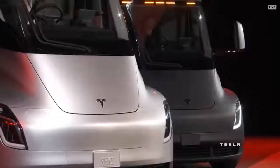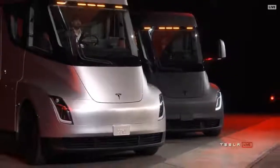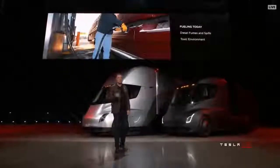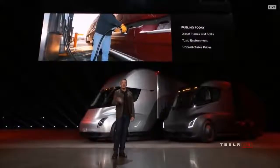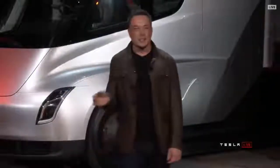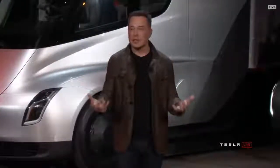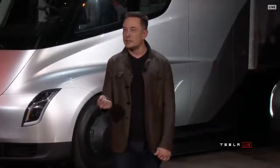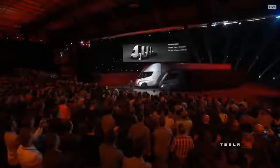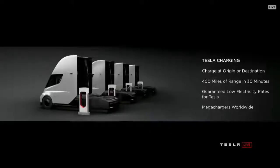It's a trucking industry. So, what about fueling today? If you're fueling a diesel truck, you've got fumes, spills, a toxic environment, and prices change all the time. What a lot of people don't realize is it actually takes up to 15 minutes or more to fill a truck. You have to sit there for 15 minutes while the tank gets filled. You can charge at your origin or destination. So while you're unloading your cargo, you can charge.